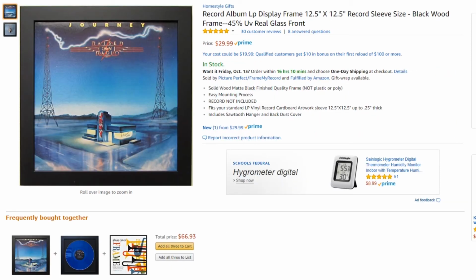And here we have a Homestyle Gifts record album LP display frame. Now, I've had some people ask me questions about the frames on my walls, and those aren't these ones, but I would actually buy these for the next set that I would get, because these have a UV glass front. So what that means, it's anti-reflective, unlike the ones that I currently have, where you can kind of see the reflections when people are taking photos, or if I have my lights on and stuff like that. With this UV coating, it should reduce that by quite a bit.